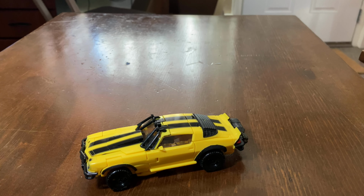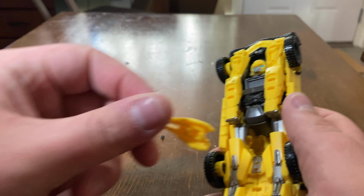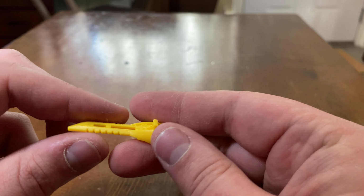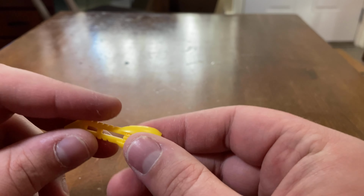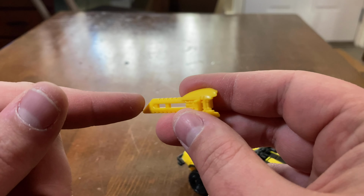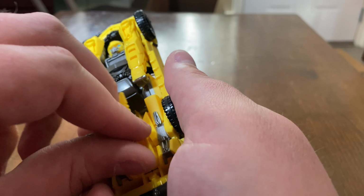Now, if you have the Volkswagen Bumblebee one that came out earlier when the Studio Series came to be, it had more of the blade that was painted in silver. Now, like I said, I like the silver one a little better, I believe I said, but it just roughly depends. I may customize this one just a little bit to see how it looks. But other than that, it's a really cool figure.